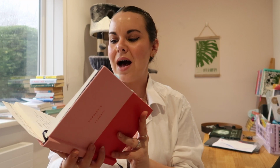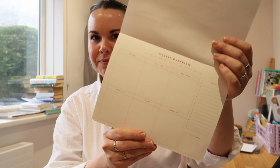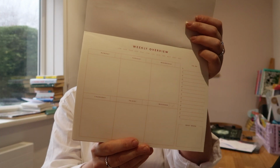This is, at the moment, my ideas notepad where I will jot down my ideas and things that I've randomly thought about and what I want to put out there into the world. But as good as it is to have a notebook that is perfect for general ideas, I needed something as well where I could actually plan my content. So I'm not going to show you that one, but this one here shows me what I'm going to be doing on different days.